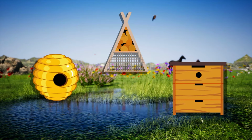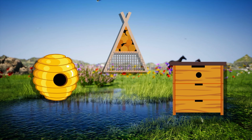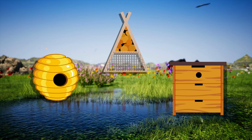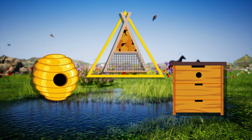Okay, friends, beehives come in all different shapes and sizes, just like you and me. Take a look at these three beehives. They are as unique as can be. Each one is a different shape. Can you tell me which beehive is shaped like a triangle? Great job! Yes, this beehive is shaped like a triangle.